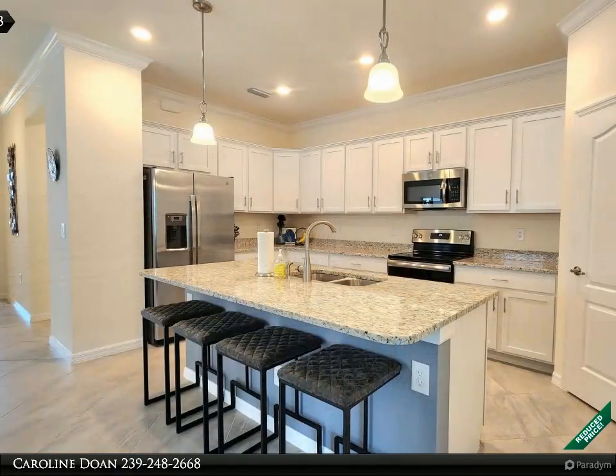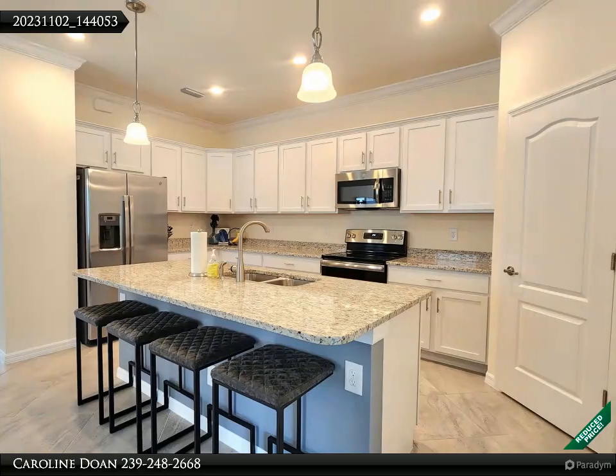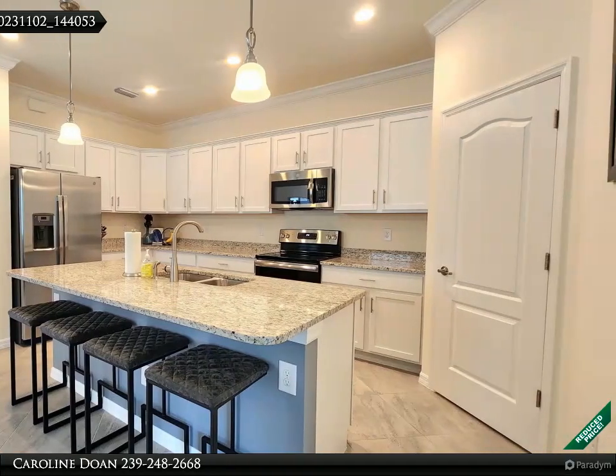The main living areas feature beautiful extended tile, creating a seamless flow throughout the home. Plus, you'll have a private fenced backyard and covered lanai where you can relax and embrace the laid-back Florida lifestyle.